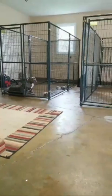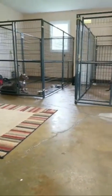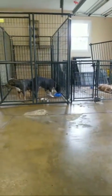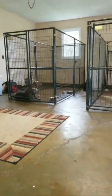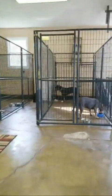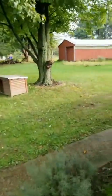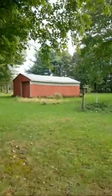But these dogs are absolutely loving it here. We're going to start rotating. Are you guys in the garage right now? Yeah, we're in the garage right now. So this half of the garage is going to be for the kennels. And then we might put a car on the other side, or we might expand it. I'll show you where we're going to be going in the springtime. It's getting ready to snow here, so we're not going to do too much work in here until springtime.